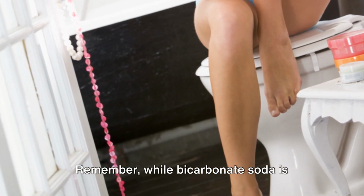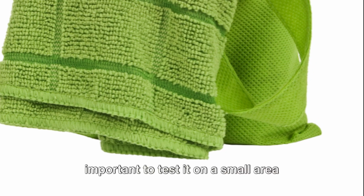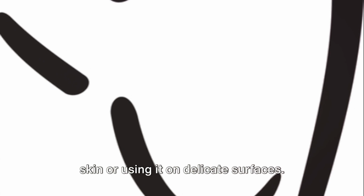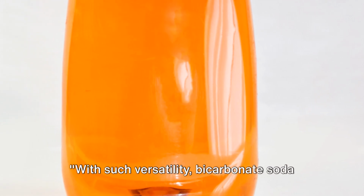Remember, while bicarbonate soda is generally safe for many uses, it's always important to test it on a small area first, especially when applying it to your skin or using it on delicate surfaces. With such versatility, bicarbonate soda proves to be an indispensable part of any home.